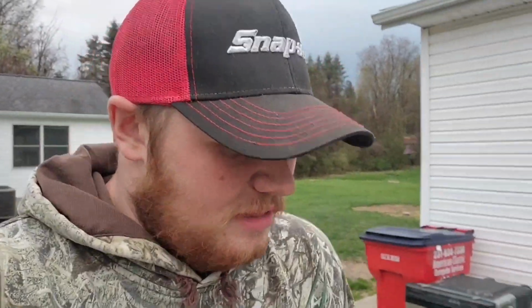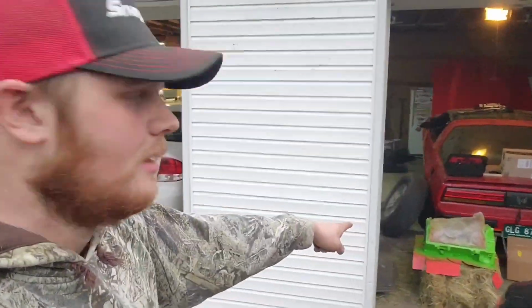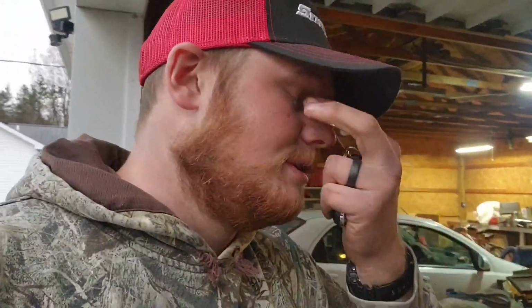It is Friday, the 26th of April. It's currently 8:30 p.m. We're back here from work outside the shop. I got the motor block right here masked off. I've been painting on it. Haven't really done anything other than that as far as assembly. We're going to change that tonight.